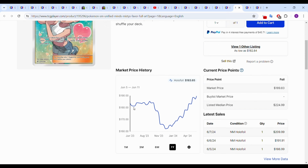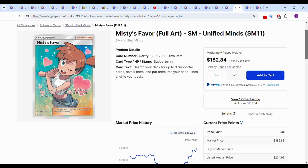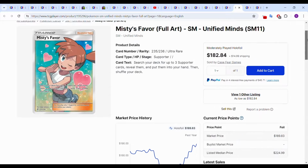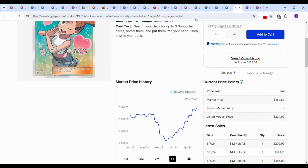And as you can see, on a 1 year chart, we're basically selling higher than its 1 year average. Again, with the waifu craze, this one fell off after a lot of those cards lost value. But this one's recovered quite well since then. Cards like this, obviously it's Misty. It's going to be a fan favorite Pokemon trainer, I guess you could say. And it's not surprising that this one rebounded at all.